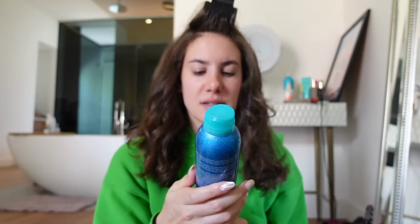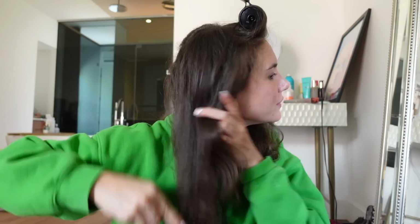Now I'm gonna take some hairspray. This is my Bumble and Bumble Does It All Light Hold Hairspray, and put this everywhere. Now I'm gonna take a wide tooth comb and brush it out to loosen the curls.